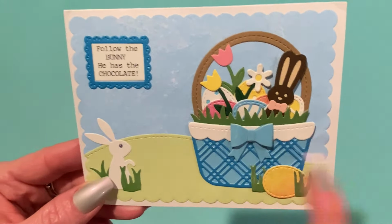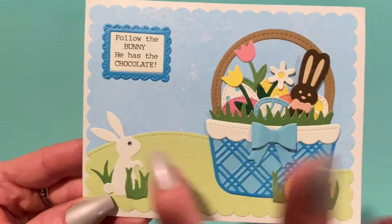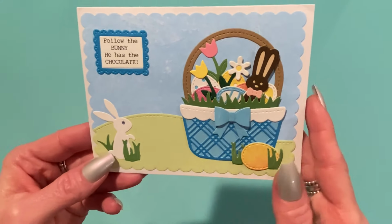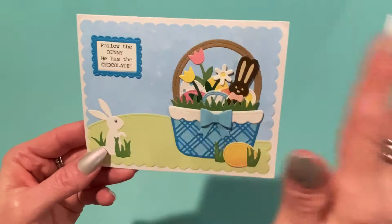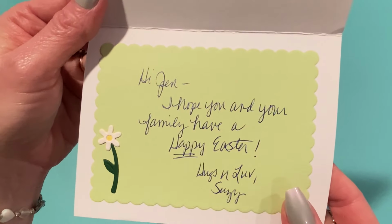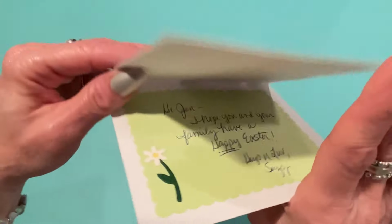And this cute grass border die here, and then a little bunny with the gem eye or a diamond dot, and then grass and a little sign that says follow the bunny, he is the chocolate. I love the sky and the grass and how you used the scallop die for everything. This is just really, really cute. I love it. And the inside, she just wrote me a sweet little note. Thank you, Susie. I love it. And I hope you had a happy Easter.